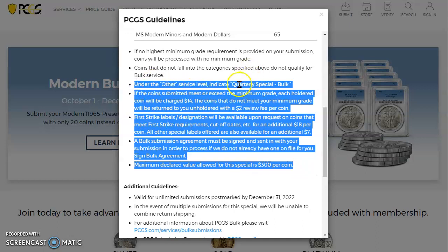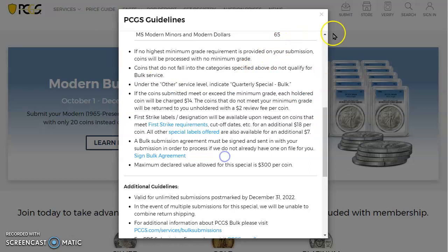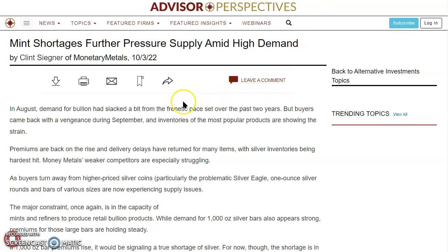All right. Now, last thing I want to show you here is, and it's really cool. Bam! Look at this. I don't know what to make out of this, whether it is a marketing tool, a selling tool, or a little bit of both, maybe informational, educational, and an opportunity for them, a vehicle for them to sell some of their precious metals. Here we go. It says here by Clint Siegel of Monetary Metals, Advisor Perspectives. Title of the article is Mint Shortages Further Pressure Supply Amid High Demand, dated October 3rd, 2022.